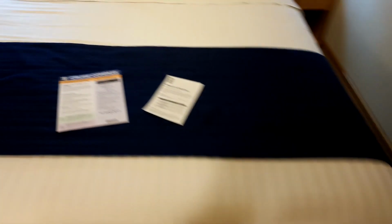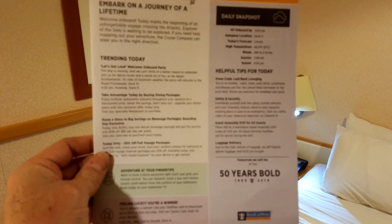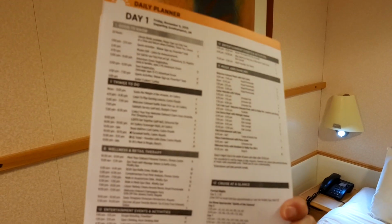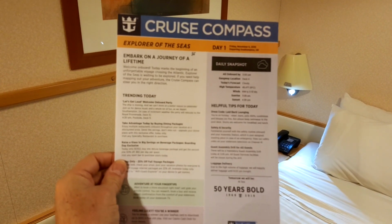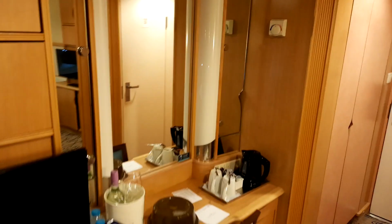And also every day there'll be a cruise compass. The cruise compass will tell you what's going on board today, full of useful information, what's going on and at what times, and other information about the ports that we will be going to on the cruise. So there you go, there's the stateroom, and we're now going to go out and explore a little bit more of the ship.